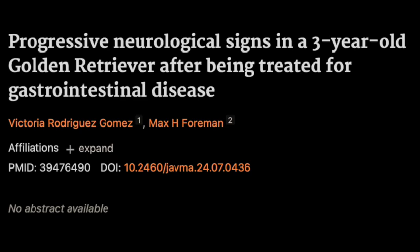This case really highlights how interconnected different body systems are. How something starting as a seemingly routine GI issue can spiral into this complex neurological problem. It does. It underscores the need for that holistic approach in veterinary medicine. We need to consider all the potential ramifications of our interventions and always strive to minimize those risks. This case serves as a really powerful reminder of the importance of careful monitoring, gradual correction of those electrolyte imbalances, and really understanding the potential complications.